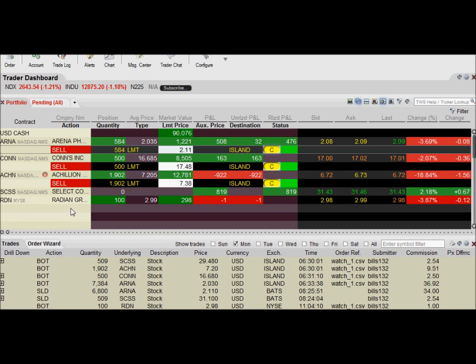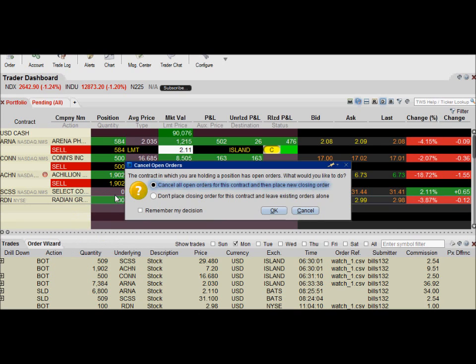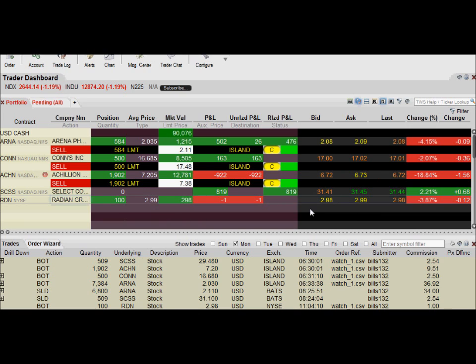But again, very simple process. All you're going to do is right click, say close. I want to close that position. It says it has other things going on. I probably don't want to mess with it because I do want to get that if it goes down. It'd cancel the rest of my order otherwise. But you get the picture.